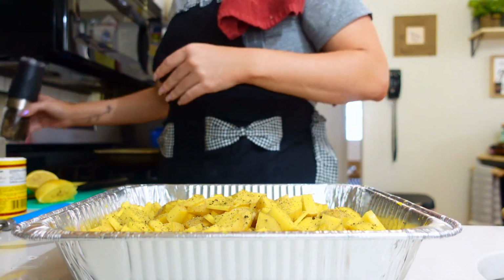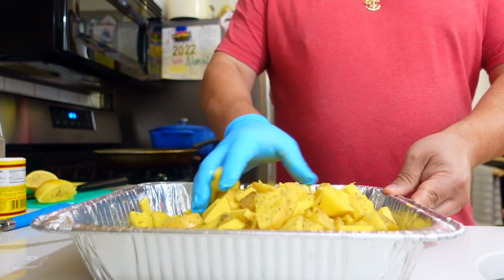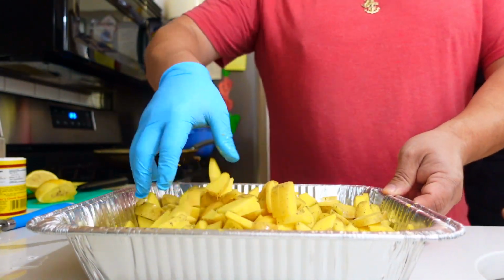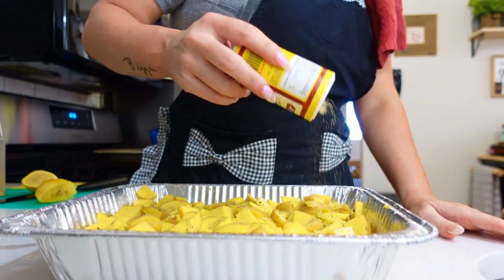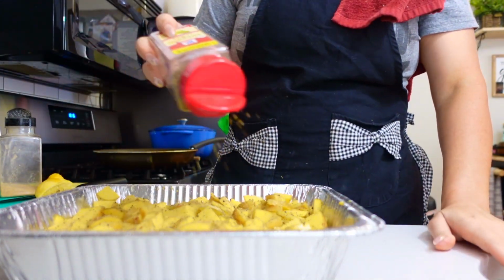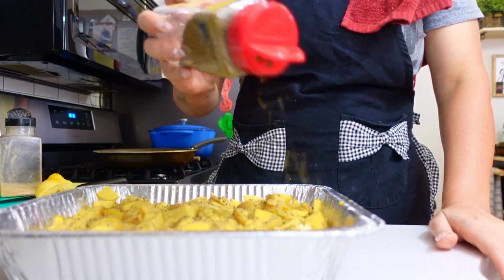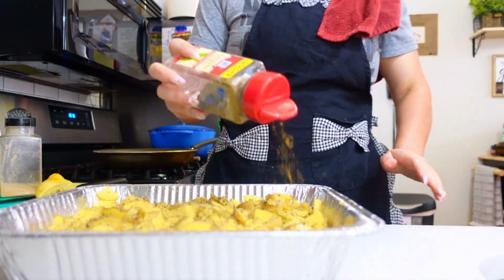All right, Leo, give it a toss. Benny, that's enough. Oh, it smells really nice. Gonna give it another coat. I'm gonna add some oregano as well. Greek food has a lot of oregano. It's actually Greek oregano. I prefer that over this one, but it's what I have. All right, we'll have Leo toss it one more time.